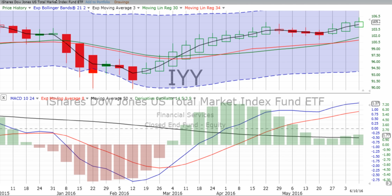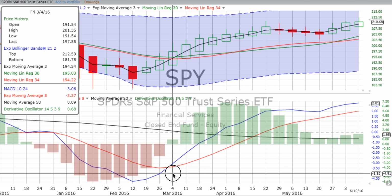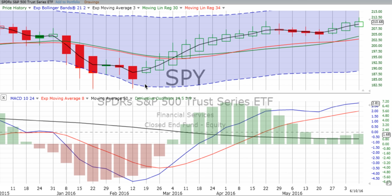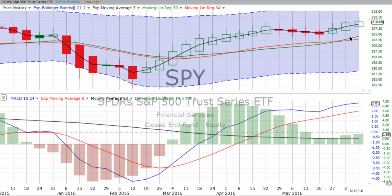All right, now let's go from IYY to the S&P 500. It was down 0.95% on Friday. It crossed over similar to IYY, the total market. The S&P 500 started moving up with a crossover on the 4th of March. It had already actually started moving up all the way back on the 19th of February, but we didn't have confirmation until the week ending the 4th of March. Moved all the way up, very similar to IYY, till sometime around the week ending the 29th of April, moved down for 4 weeks, and then it's again moving up. Looks very similar to the total market.